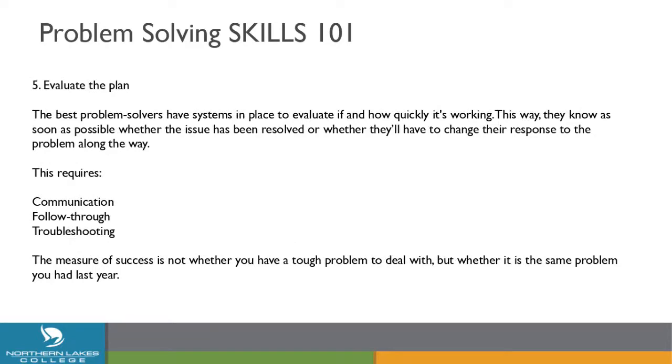And finally, evaluate the plan. The best problem solvers have systems in place to evaluate if it's working, and to move if it's not working. This way, they know as soon as possible whether the issue has been resolved or whether they have to change their response to the problem along the way. One of the key things for problem solving is flexibility, the ability to adapt and move when you get new information. This requires, finally, communication again, follow through, and troubleshooting.